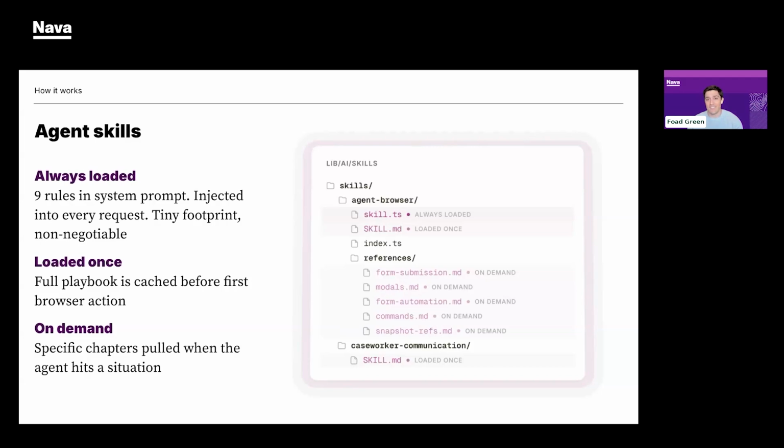If you put all that into the system prompts, every single request is going to burn thousands of tokens on instructions. The agent might not even need that for a particular step. Context windows are finite. And so on a 200-step form fill, every extra token in the prompt really compounds on every step. So imagine 200 steps, and that all of your skill files are being read every time. You would burn through your context window quite quickly here.